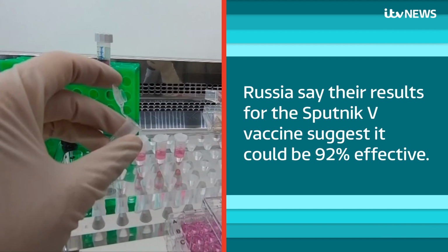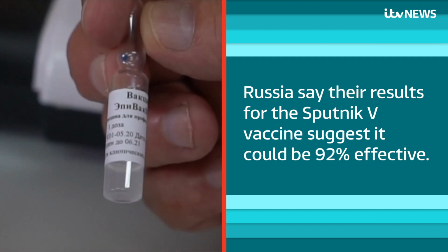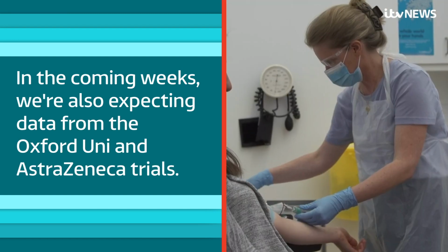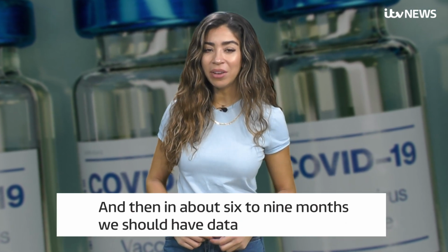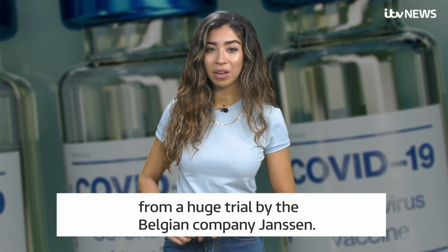Russia say their results for the Sputnik V vaccine suggest it could be 92% effective. In the coming weeks, we're also expecting data from the Oxford Uni and the AstraZeneca trials. At the end of the year, we should get results from Johnson & Johnson's vaccine, and then in about 6 to 9 months, we should have data from the huge trial by the Belgian company Janssen.